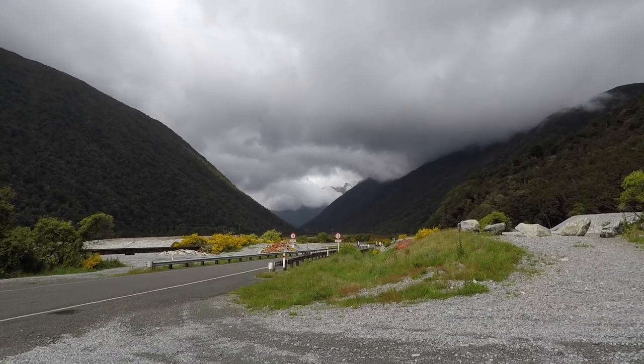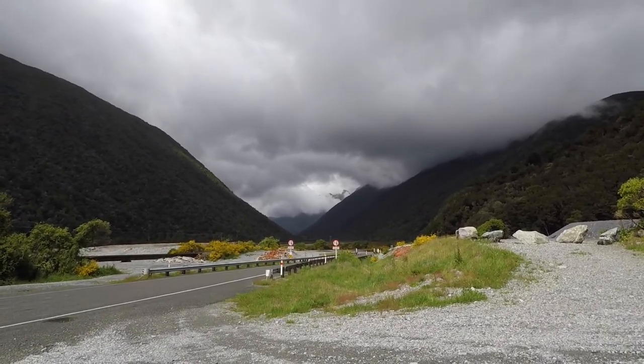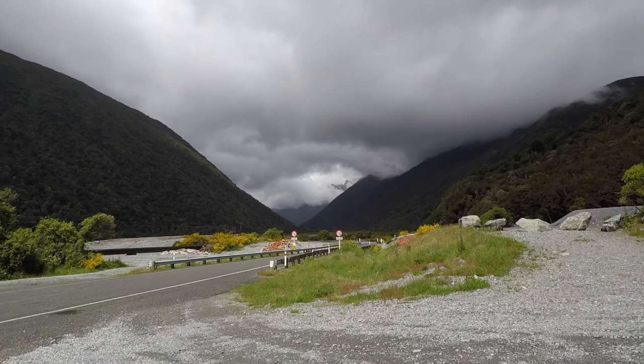The weather's clearing slightly, but it's time to head home to the hopefully drier East Coast.